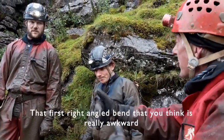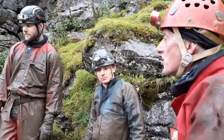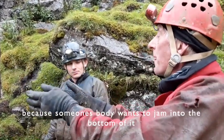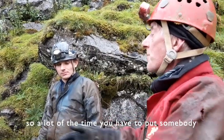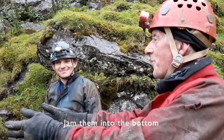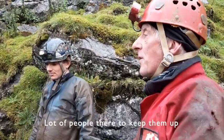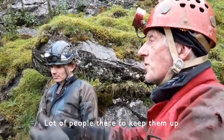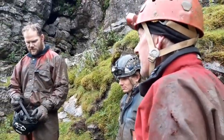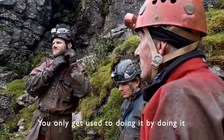That first right angle bend, you think it's really awkward, but actually it's not bad. Some of the others are far more difficult. The jamming spots are harder, the ones that are narrow, because somebody's body wants to jam into the bottom of it. So a lot of the time you have to put somebody small and expendable to jam them into the bottom and slide them over the top of the person's body. So having lots of people there matters, otherwise as you go down they'll just jam in. If you keep them up, they'll come close. There's lots of small techniques, and you only get used to doing it by doing it.